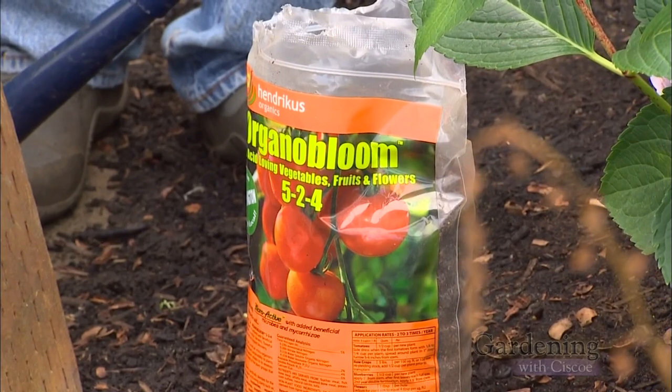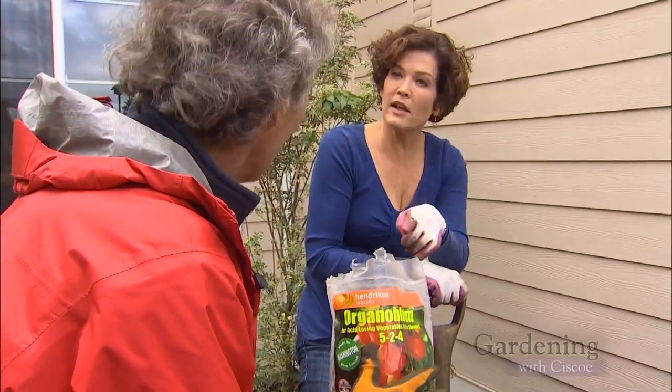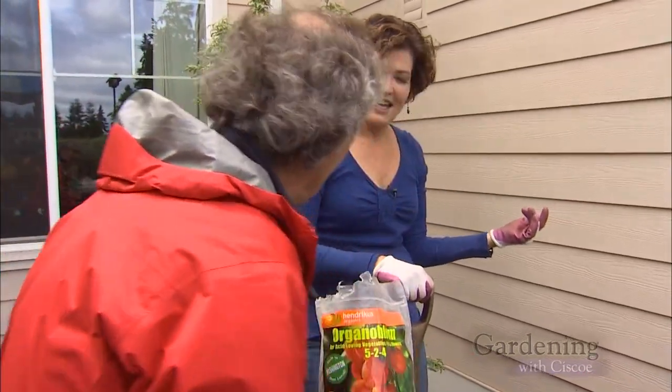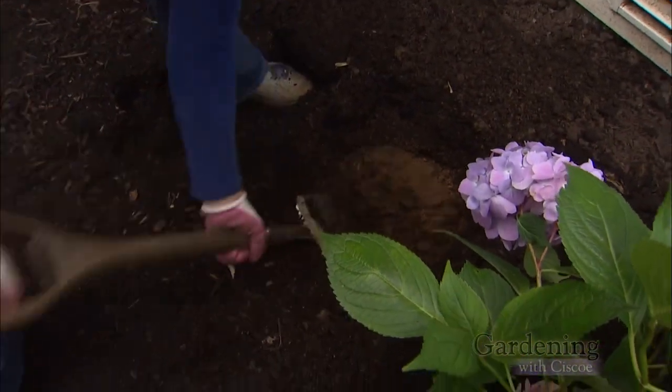Yeah. And we're going to do a trick here, Meeghan. We're going to use organic rhododendron food for acid-loving plants. It'll give us a little head start at getting these blue. I love it. Throw her in there. I'll mix it in. Alrighty, there we go. I think that's good.